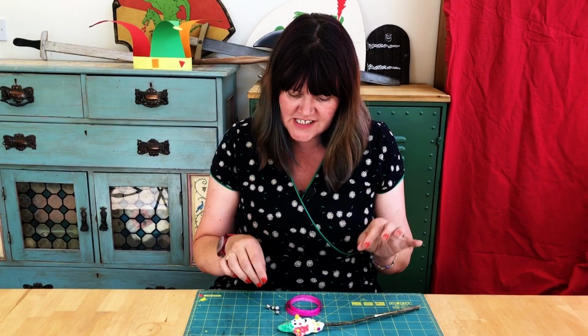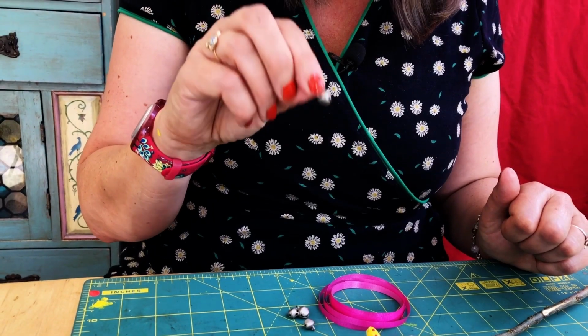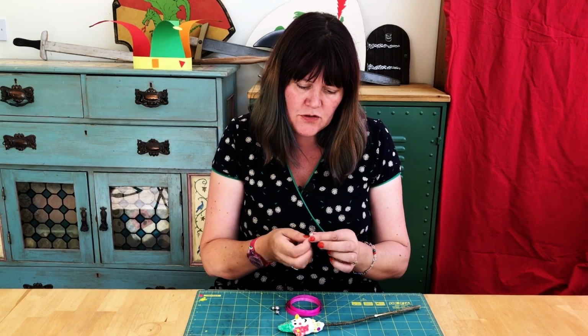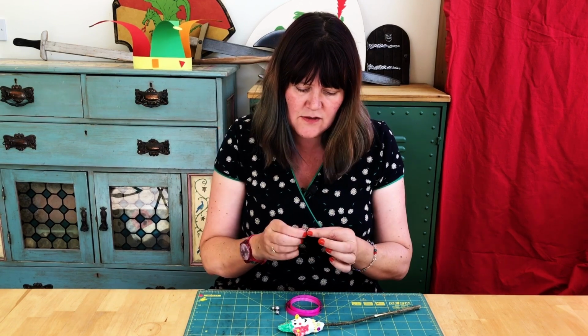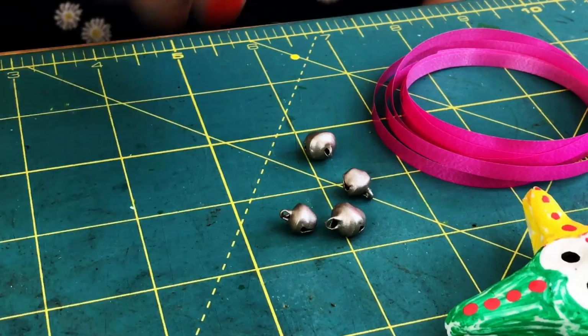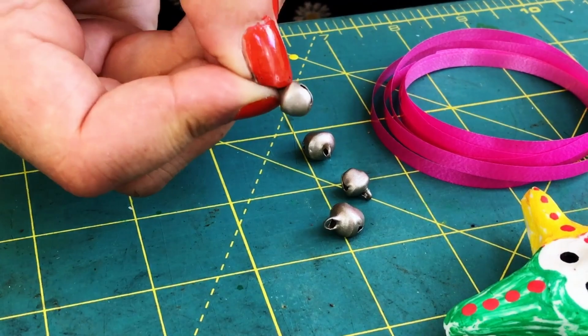Now to add some finishing touches, I've got these really cute little bells. You should be able to pick these up from the art and hobby shop. If not, you can use beads or anything similar that you might have lying around, but they do add a nice kind of jangle to the Jester stick.